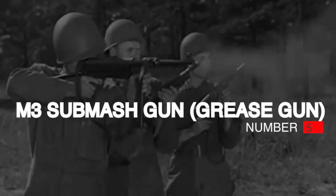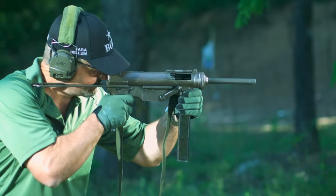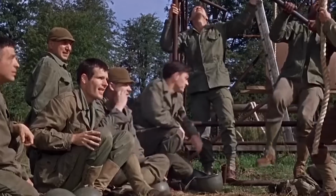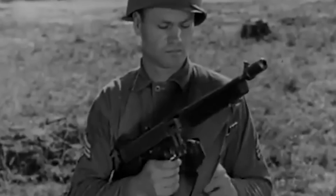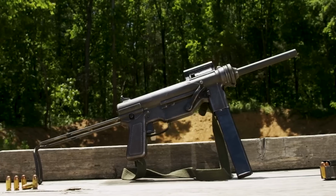Number 5. M3 Submachine Gun Grease Gun, $200. The M3 Submachine Gun, commonly known as the Grease Gun, was a .45 ACP submachine gun developed by the United States during World War II. While it served a purpose and saw extensive use in the war, it is often criticized for its design flaws and limitations, making it a firearm that many consider not worth purchasing.